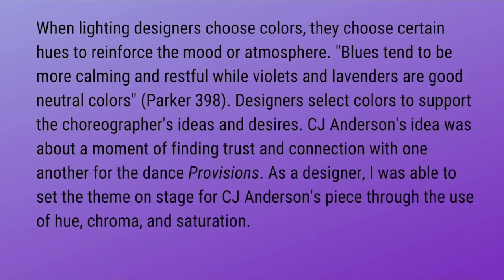When lighting designers choose colors, they choose certain hues to reinforce the mood or atmosphere. Blues tend to be more calming and restful, while violets and lavenders are good neutral colors. Designers select colors to support the choreographer's ideas and desires.